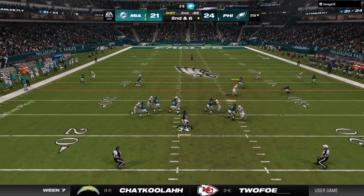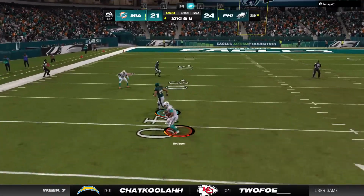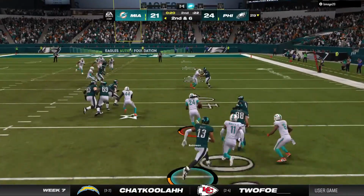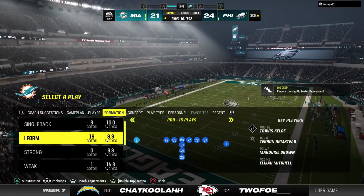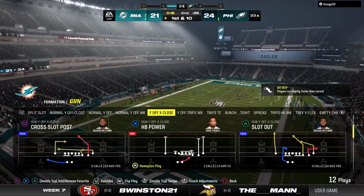Now Lawrence. Oh, the turnover fest continues. Here's another interception. Picked off by Aaron Robinson. And he's given his guys a shot for late points as they will take over in range for a field goal or maybe more.